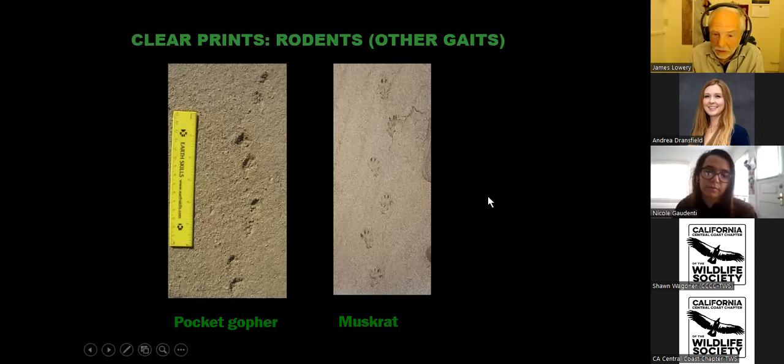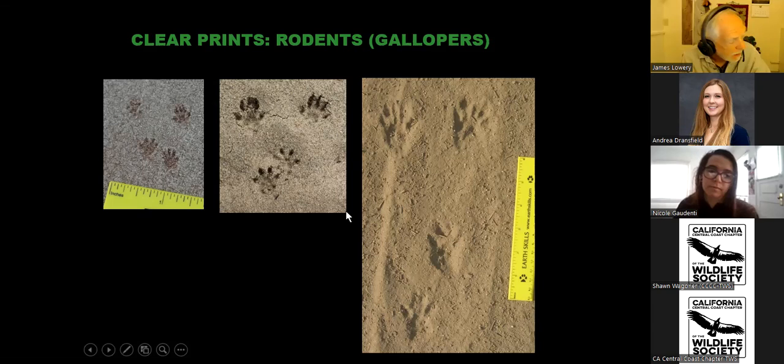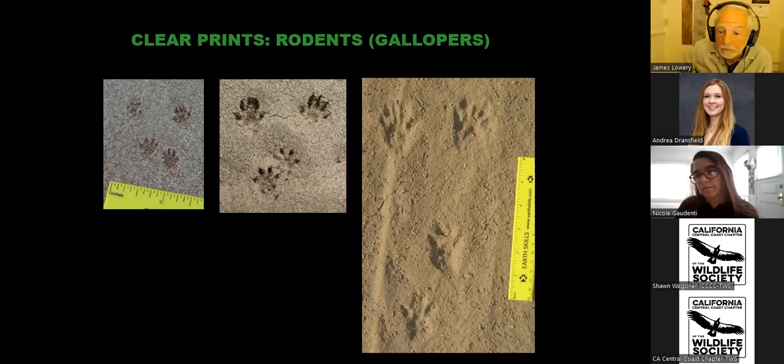So if you find a rodent pattern like this, a galloper in the field with four toes on the front and five on the hind, you know it's a rodent. What you want to do is measure the trail width from the outermost part of the outer toes, this being a mouse, this being a wood rat, and this being a ground squirrel. The width of the trail is your fastest way to narrow down the possibilities, because for any habitat, that trail width is going to come down to a couple of possibilities.